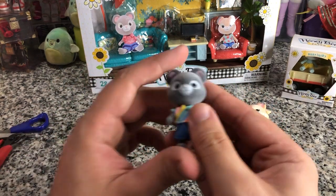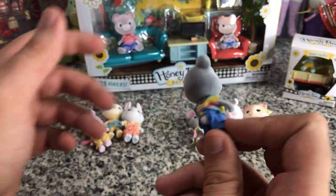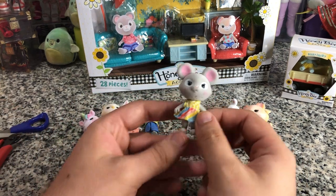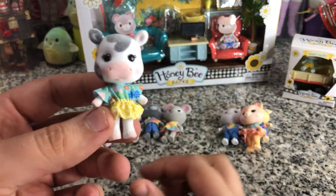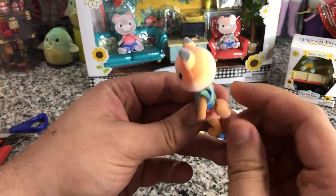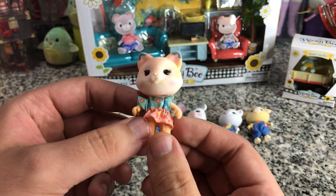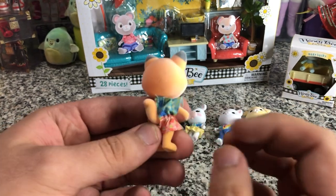Like, our little bear guy with his shorts and his rainbow tee and his little floofy tail. Oh, that's too cute. But all in all, these have better articulation than I thought they would. But they're cute. That is a cute little figure. And then this one with her little foxtail. And there's blushing on these dolls. And, I mean, it's very cute.